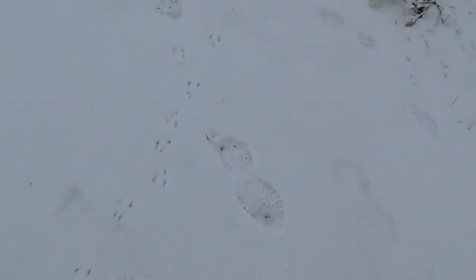This is not a vole. We have mice and we have voles here and we have other things, but this is definitely a mouse track. And whew, there we got something really interesting here too. This is not a mouse track.